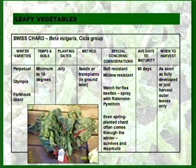The critical planting time for Swiss chard is the month of July. You'll plant them by seeds at that time, and the seeds recommended are bolt and mildew resistant. One of the issues you might want to prepare for is flea beetles, and you can use things like spraying canola oil or planting such crops as radishes or mustard seed nearby because the flea beetles love them as well.